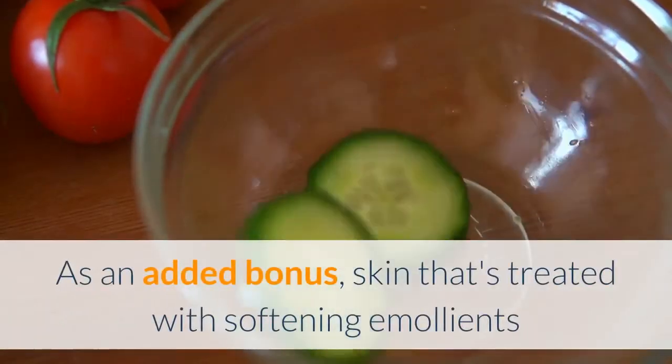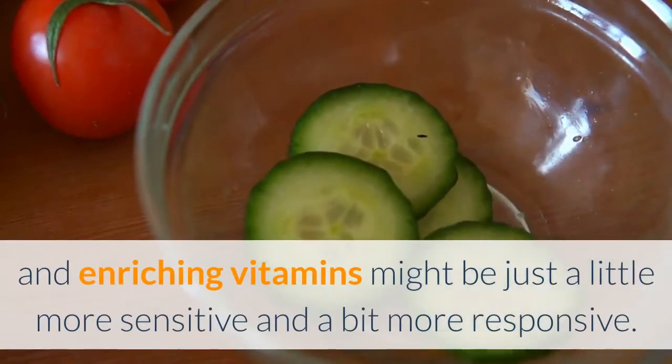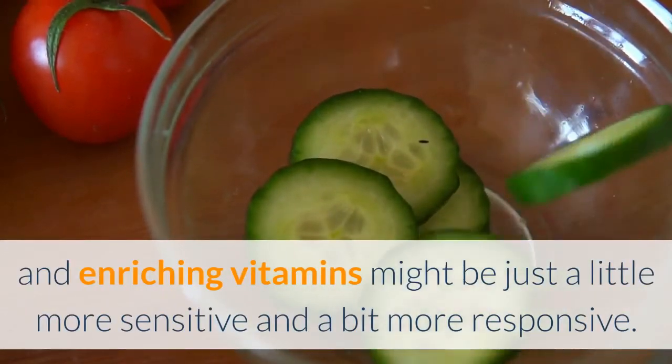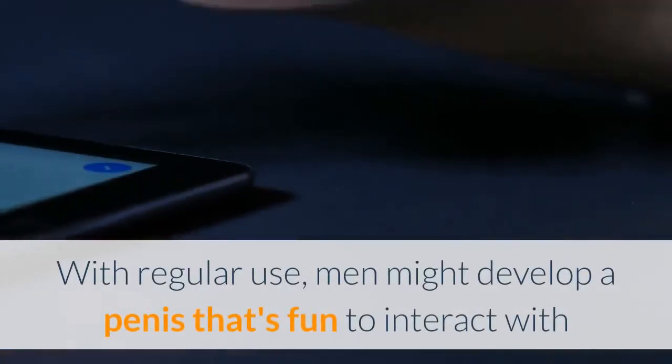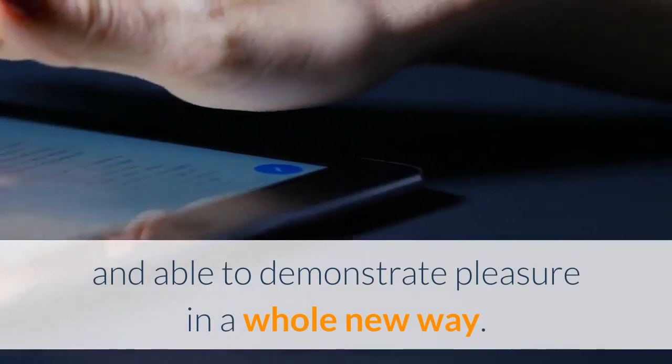As an added bonus, skin that's treated with softening emollients and enriching vitamins might be just a little more sensitive and a bit more responsive. With regular use, men might develop a penis that's fun to interact with and able to demonstrate pleasure in a whole new way.